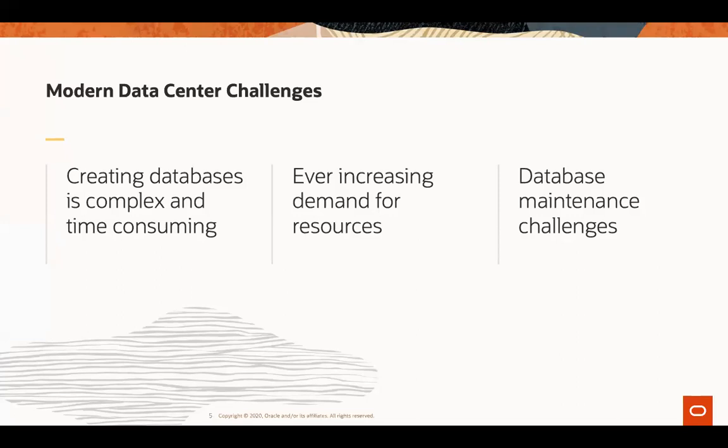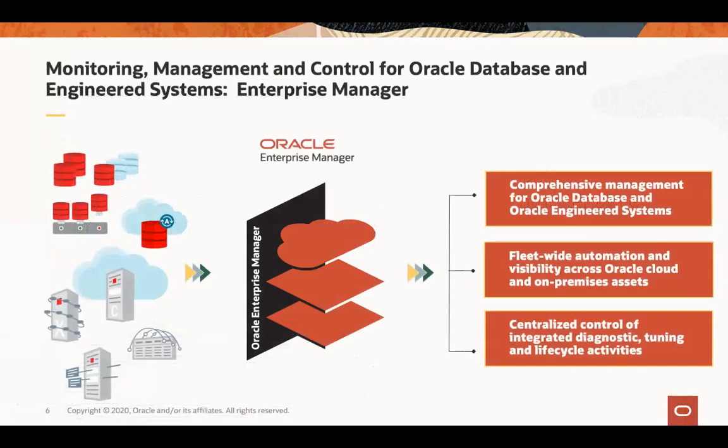When you have a lot of database sprawl in your configurations, it can get very difficult to keep current with your patches, your updates, rolling out to all your different environments. So we heard you, we understand these problems, and hopefully we can talk about a lot of that in this presentation.